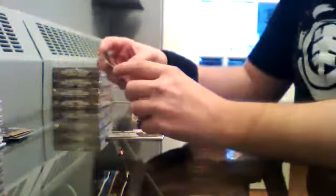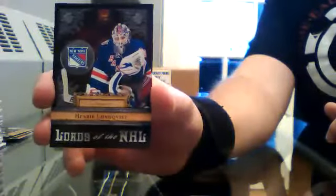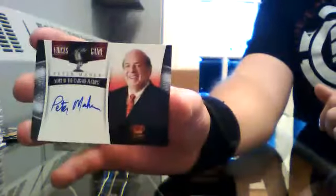Base. Lords of the NHL for the New York Rangers of Henrik Lundqvist. And Voices of the Game for the Calgary Flames of Peter Maher. Decoy.